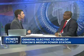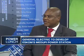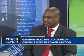And of course, we do know that nuclear power stations are on the cards for South Africa as well. Is this something that would interest you going forward? Well, we're looking at the space. There are other players in the market, and we're looking to see how the whole process rolls out. And if we believe it's right for us to participate, we'll definitely do so.